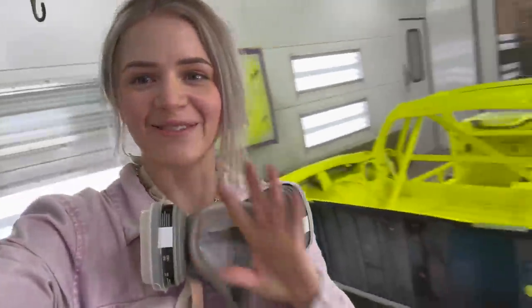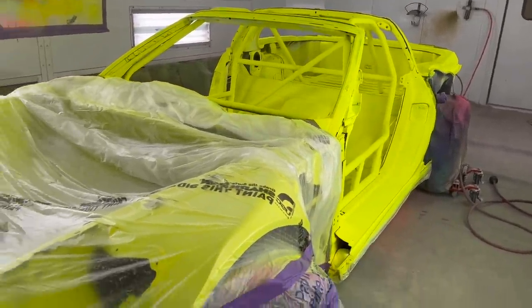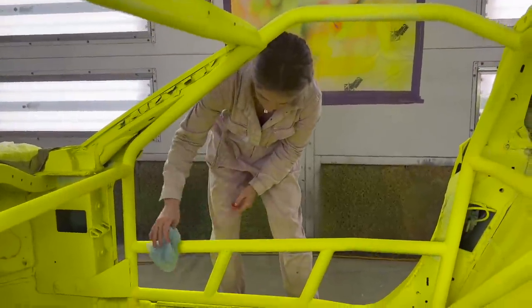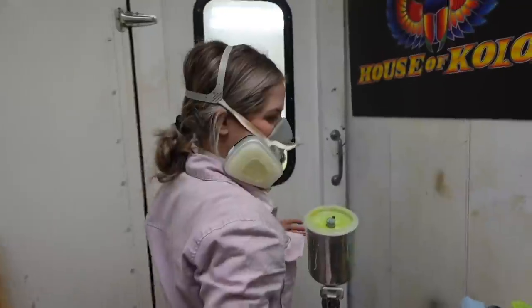Are you guys starting to see the vision though? Look at it. All right, we're almost there. Last coat.